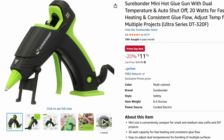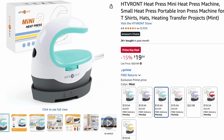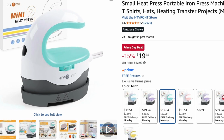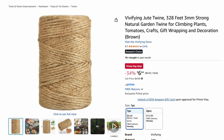Lots of crafters, including myself, love the Surebonder mini hot glue gun, and it's 20% off. If you watch my videos, you know I love using this little mini heat press from HTV Ront, and it is 15% off. Jute twine is another favorite of mine. This is the one I use, and it's 34% off.